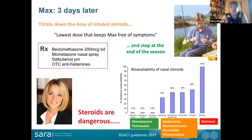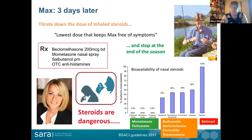They broadly fall into three groups. Betnesol are the drops, the ones that you have to sort of stand on your head to drip into your nose. They're 100% bioavailable and definitely not for long-term use and not something we'd want to use for Max. Then there's about half bioavailability, but there are two, particularly mometasone and fluticasone, which are hardly available systemically and are therefore probably the safest. So it's probably worth thinking in this context of using one of the safer options there. And Anne has already told you how to use them. These drugs only work if they're used and if they're used correctly.